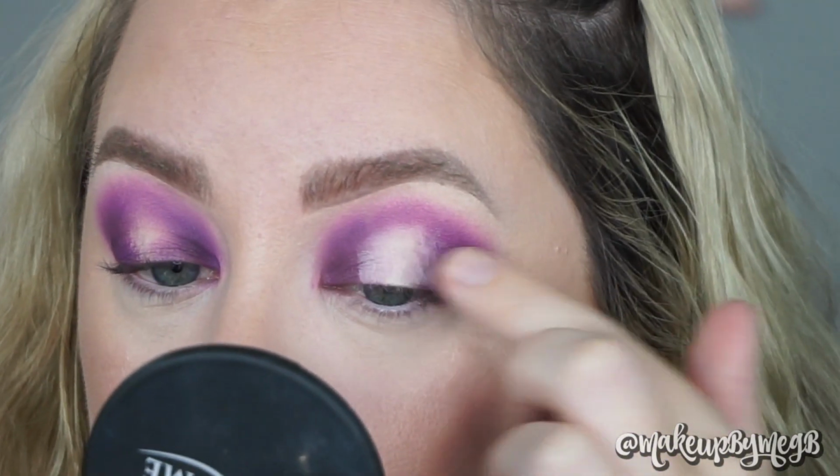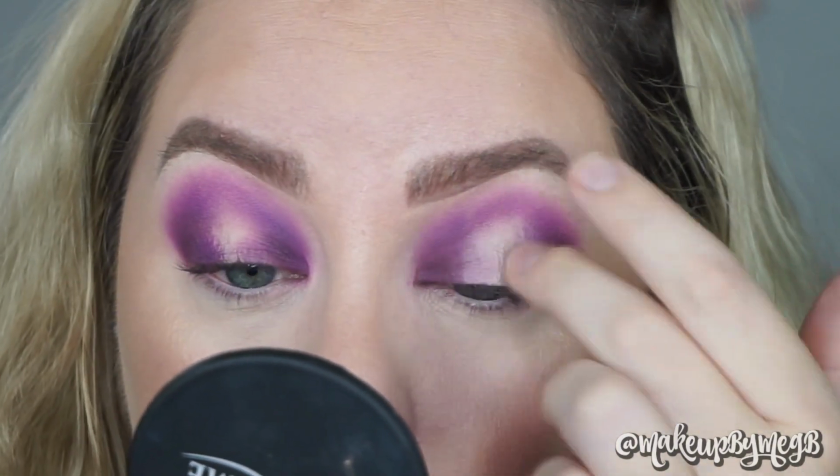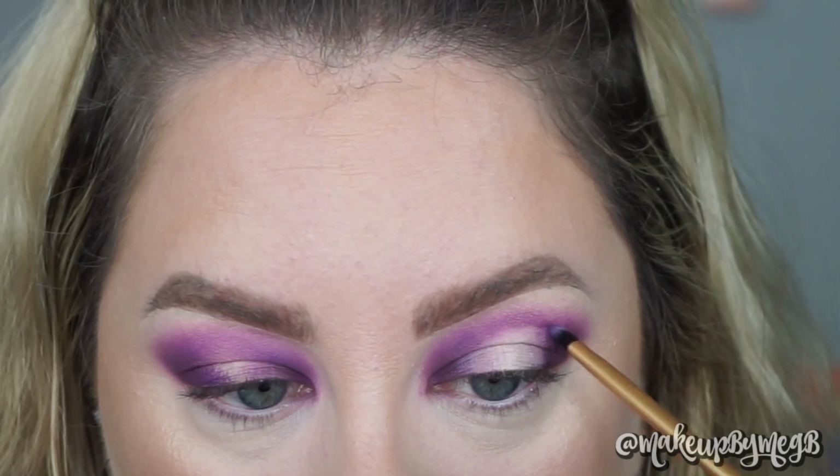And then what I like to do is blend out the edges with my finger because it smooths everything together and will give you a nice smooth transition. Just to re-brighten it up like that. It doesn't have to be anything perfect, anything fancy.